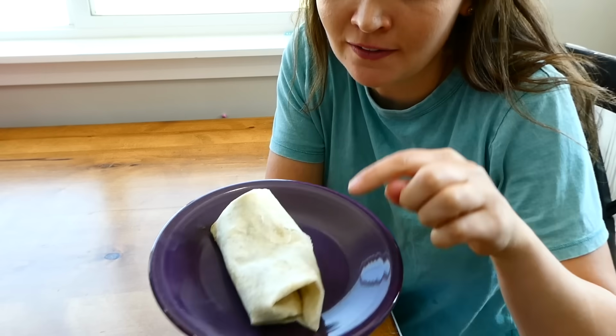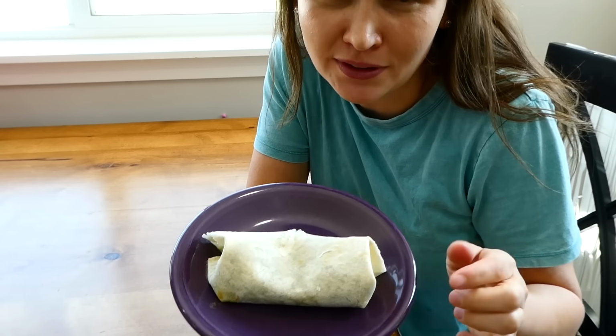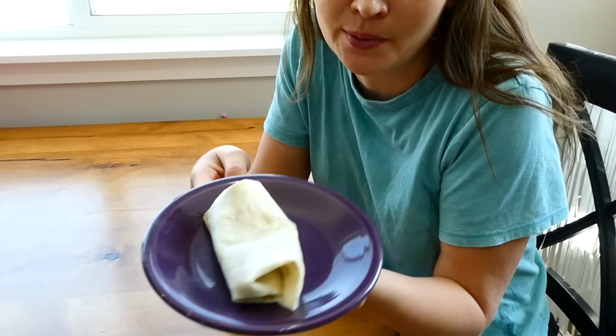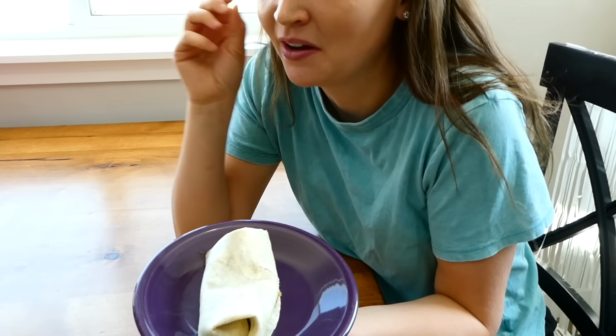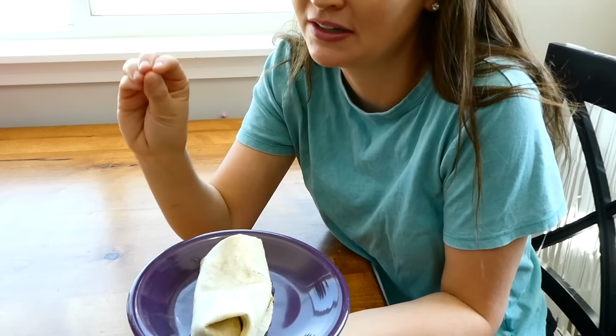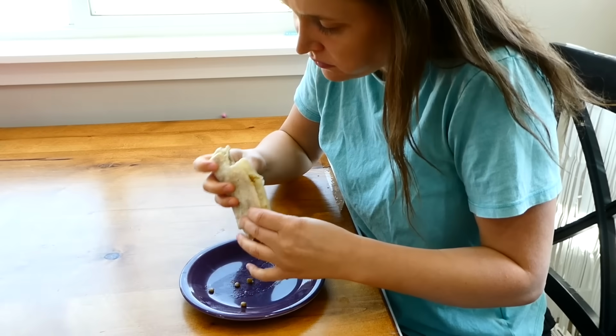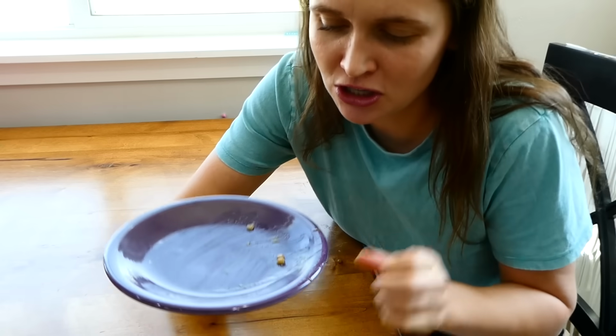Here's what lunch is looking like. I'm not super hungry just because breakfast was so filling, so I'm only doing one lentil and ham burrito, but if I'm feeling hungry later, I could have another one for a snack or something. I have plenty left. I also have a bunch of tortillas left, but I'm just going to eat this now. It smells delicious.